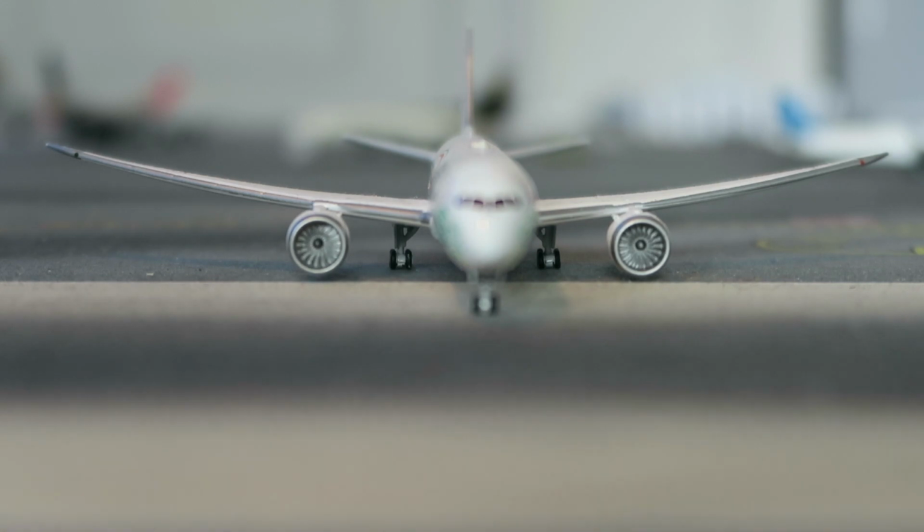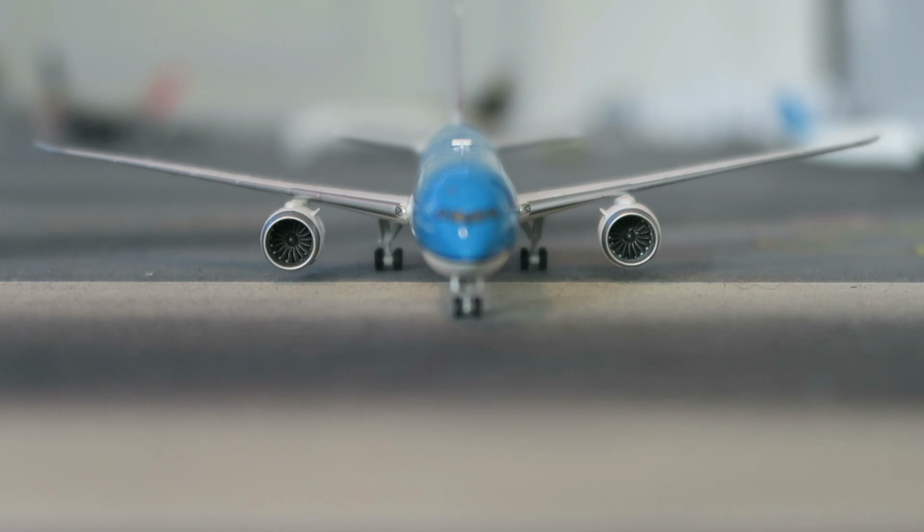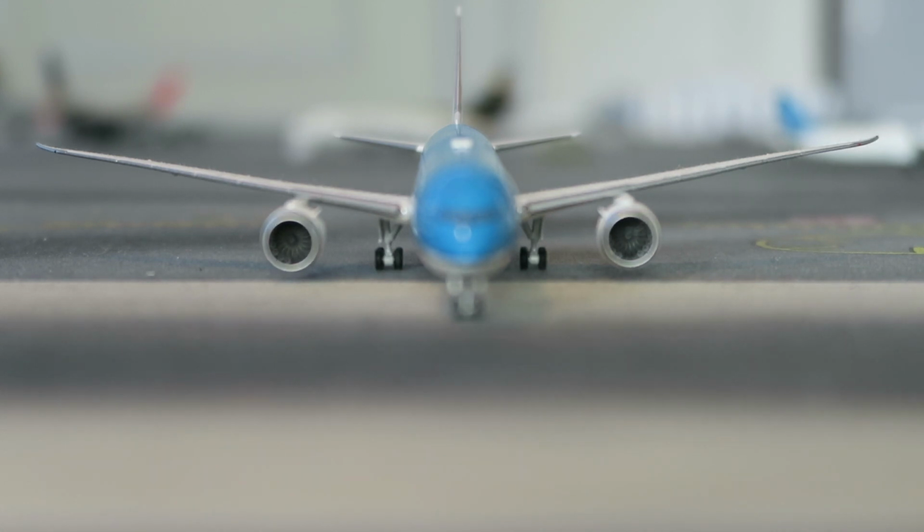Now I'll show you that in comparison to the NG models one. So here we have the NG models wing shape, and as you can see, the wings are very nice and thin, and the wing tips are just a little bit bowed up like in real life. And the wings are very thin, and they are also drooped down a bit as if the aircraft was on the ground. So we'll move on to the rear of the aircraft now, and then we'll do an overall look on how the aircraft looks, and then my final round of thoughts.